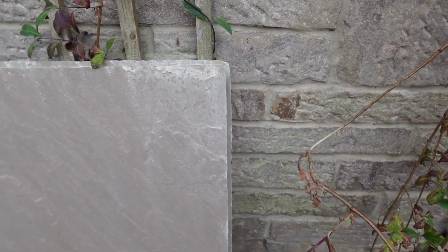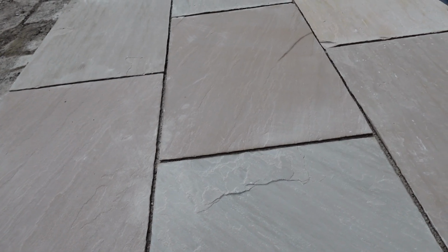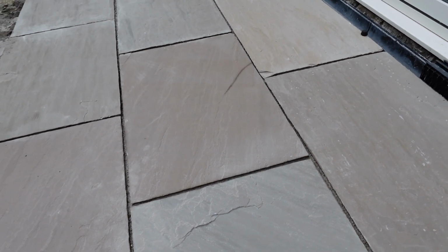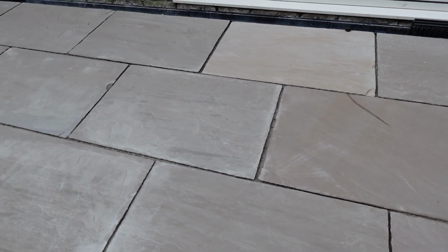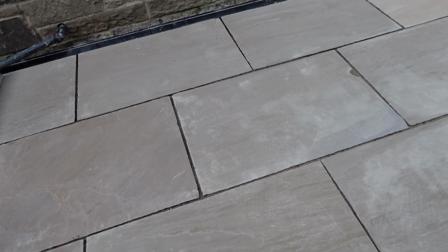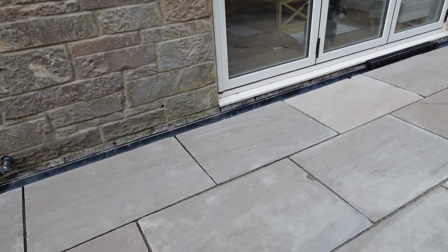So this is at the side of the garage, and you can see it matches quite nicely. There's some of it that's been laid so far, so I'm really happy with it, and I'm glad we've had them lay it in this way as well. We were a little bit stuck for how we wanted them laid. Tom chose this way in the end, and I'm quite glad that it's been done like that. That's it against the bifolds.